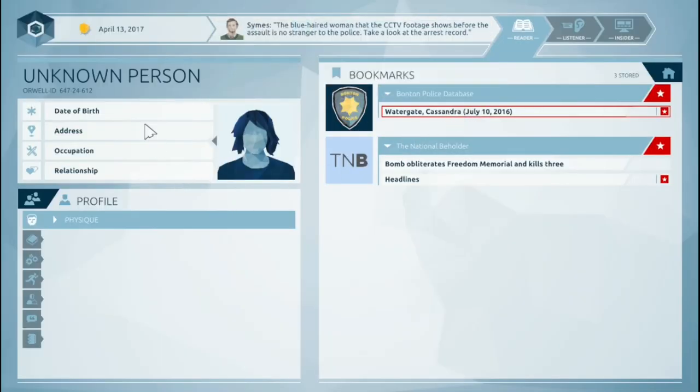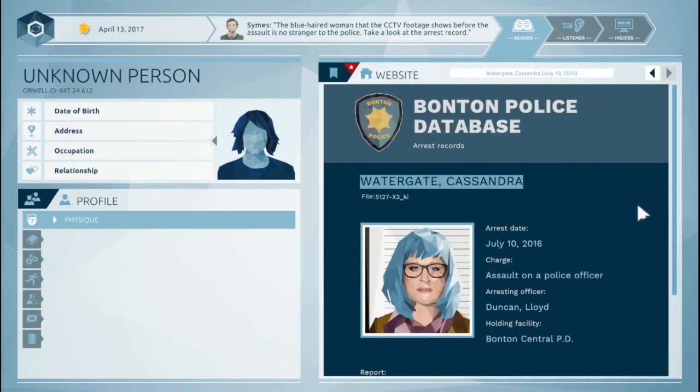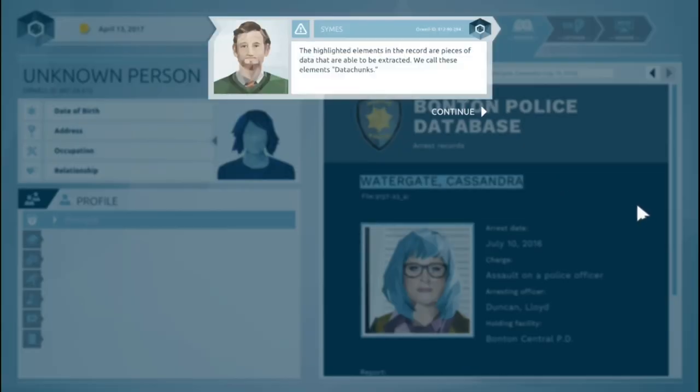Arrest record. Oh, that's weird. Okay, of course her last name's Watergate.